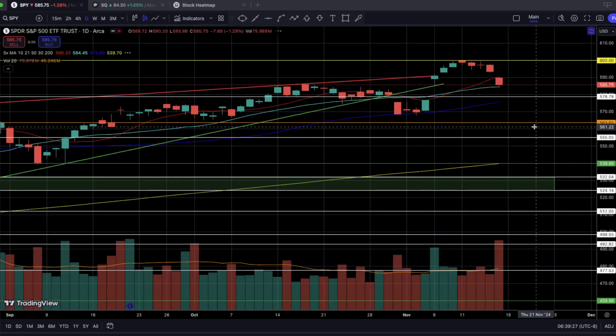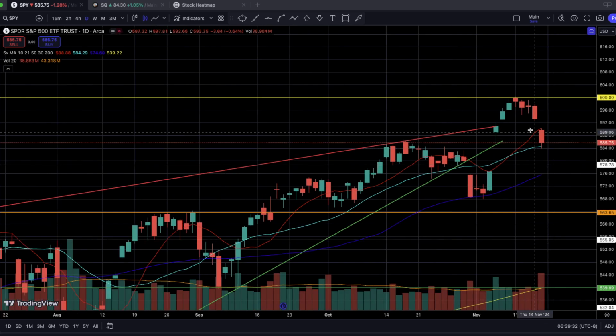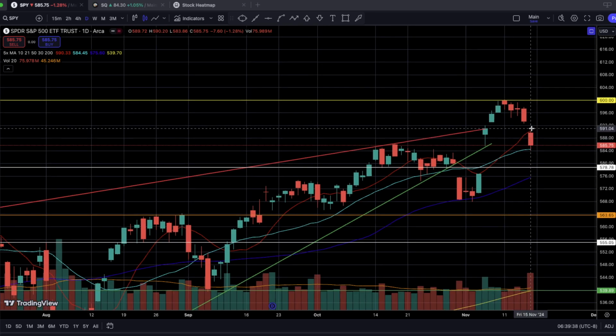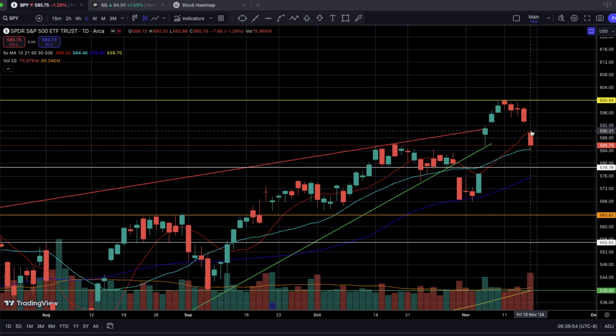Okay, so again, on a daily time frame now, we have come right back down to the daily 21 SMA and the daily 10 SMA. So that is the major reason why I want to see a good bounce tomorrow, whether it be overnight or we have a nice opening around at least 588 or even 590, or at the very least, the highs of last Friday. And then I wouldn't care what happens after that because we need to see some consolidation.